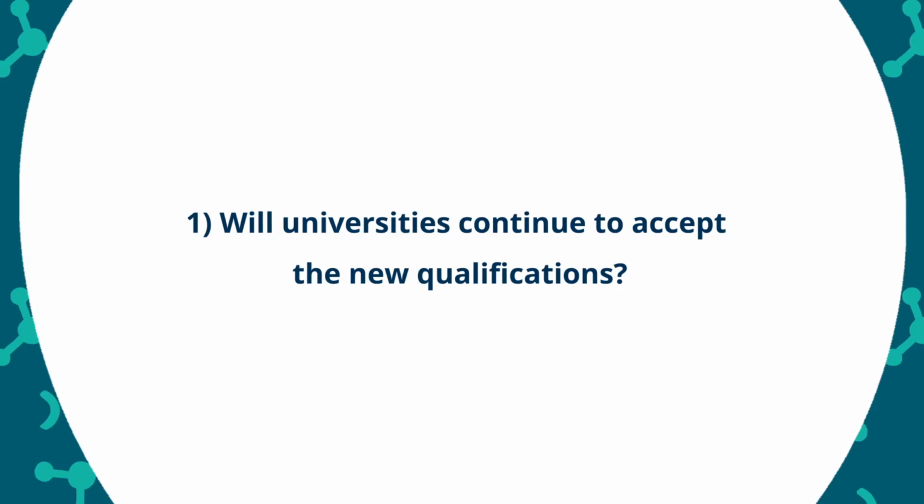Universities will treat the new international GCSE much like they have done the existing ones and indeed Pearson's regulated GCSEs. They are recognised globally and should ensure progression for students to universities around the world.